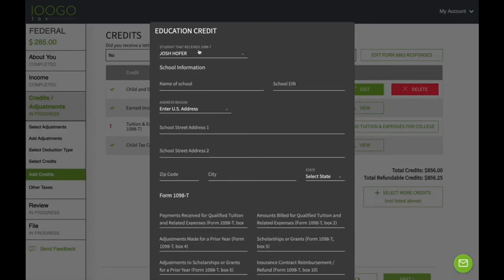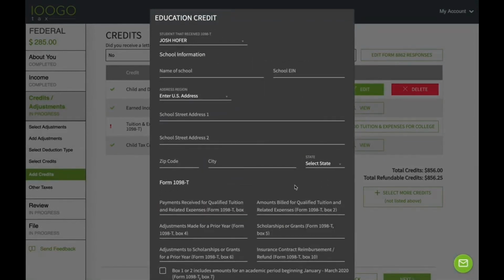I am at the form now. Now I'm copying and pasting what's on the form. The 1098-T says that the school is called UTD, and that their EIN number is 031794069, and that they are located at 1234 Dallas Drive, and their zip code is 75204. So they're in Dallas, Texas.